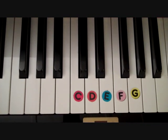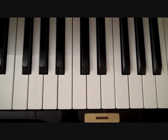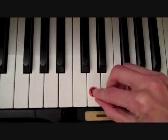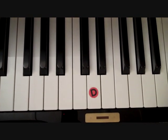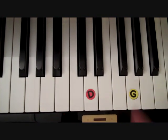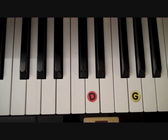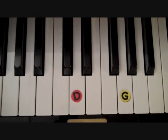Now remember, if you need help to remember where the notes are, the two black keys I call the dog house. So D is for the dog house, and the three black keys I call Grandma's house. She lives in this first bedroom. Now, remember my story from before? I'm going to finally tell you the rest of my story.